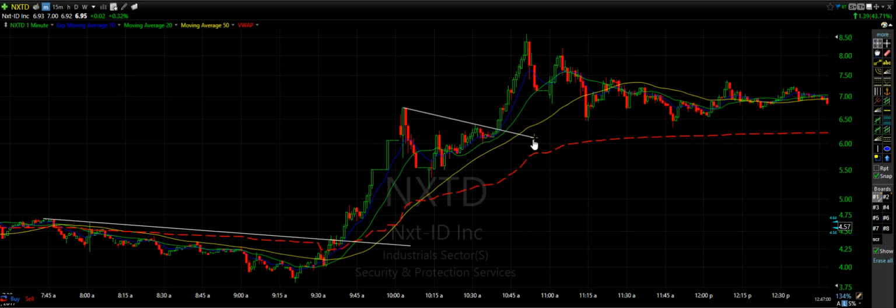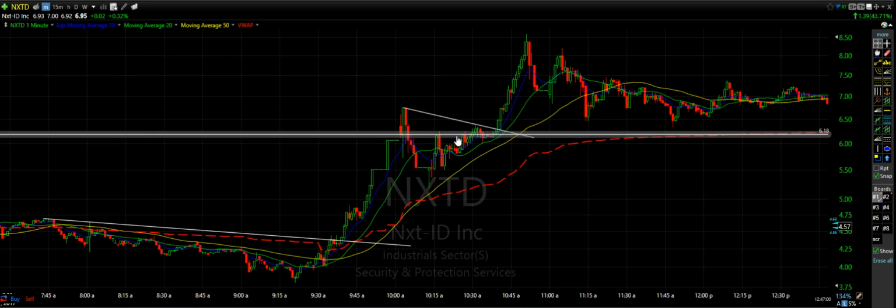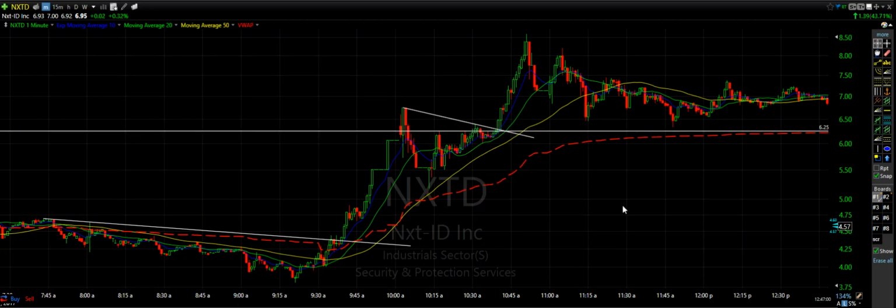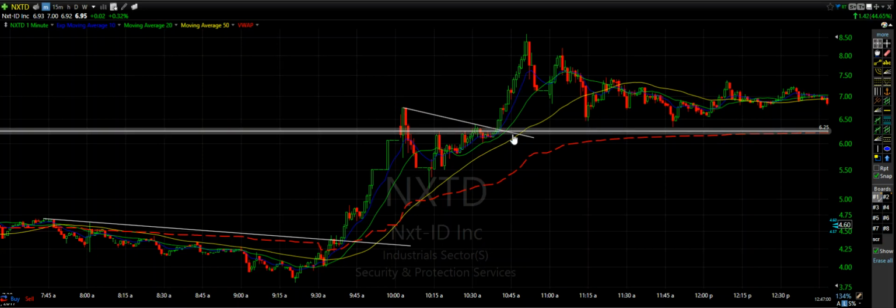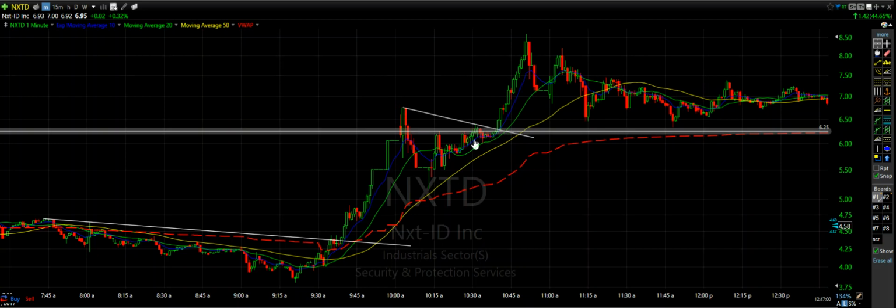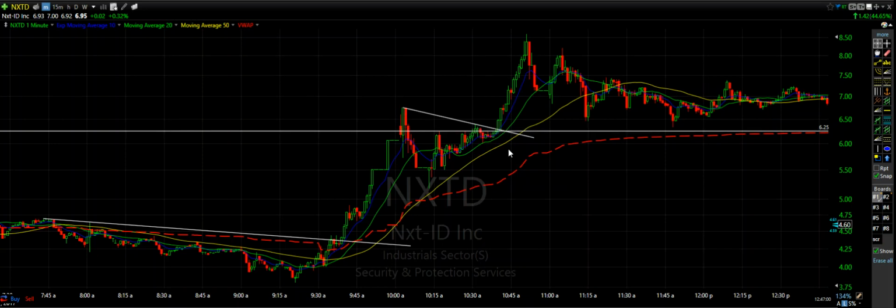But there was also something else very interesting that I was looking at on this 1 minute chart, and it was this double top right through here. You'll notice that this double top offers us resistance at 6.25, and you can also see that we have trendline resistance with price action trading below 6.25. To me, this is a very, very key level that has to be taken out. You've got both horizontal resistance and trendline resistance on a stock that is extremely bullish, and you can see that it's created this flag up until this point.